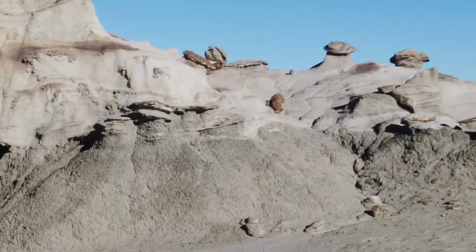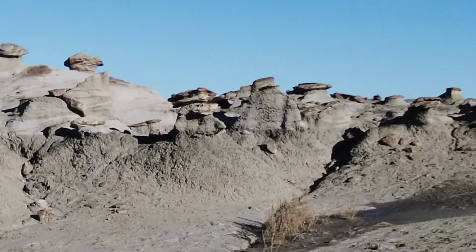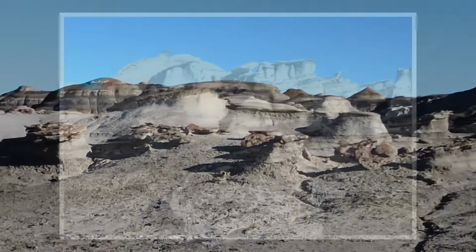Well, we've arrived at the next little formation. It's more little mushrooms. And really the only way you can describe these is actually cute. They're so tiny and interesting.